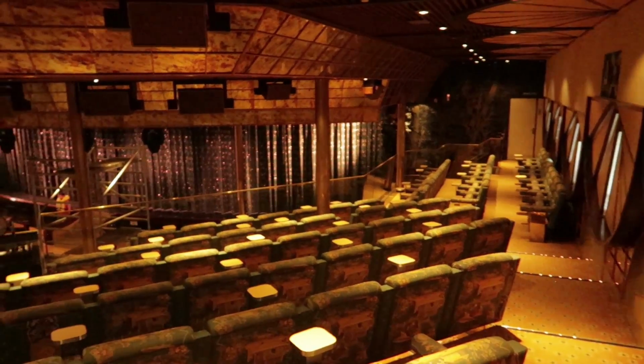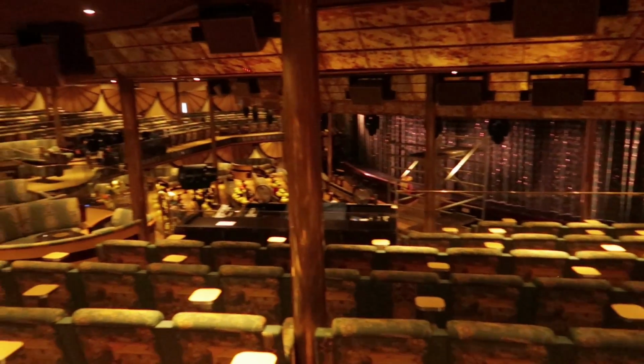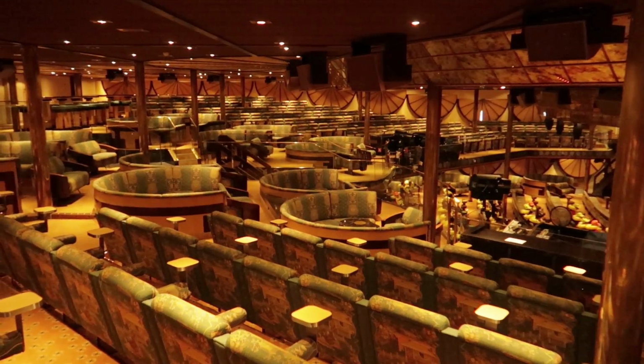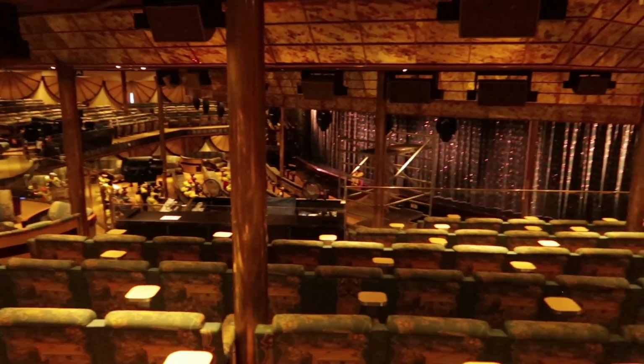Now this is the last thing I wanted to show you guys. This is the auditorium where they'll do the Broadway type shows, the performances. I have to be honest with you guys. Of all the Carnival cruises we've been on, all the shows we've seen, most of them not so hot. I can only recall one we really enjoyed. Kind of cheesy, but it's something to do.